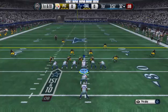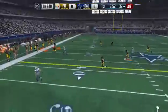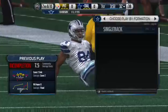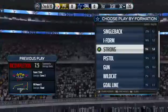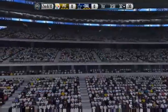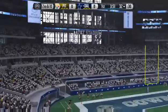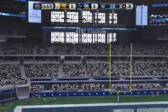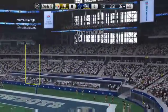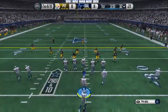Offense lines up here. 38. Keeps it on the play fake. Incomplete. The hit jarred the ball loose. Good timing by the defensive player that time. He gets to the receiver just as the football is getting there and makes the hit, knocks that football loose. Failing to complete that one. So second down here.